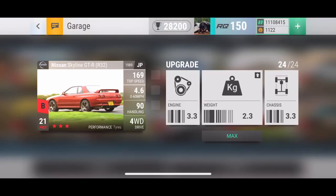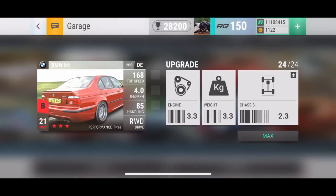The honorable mention goes to the Nissan Skyline GTR R32. Like I said, it's my favorite ever R32, but it's not my favorite RQ21 car in the game. Another honorable mention is the BMW M5. You guys know how much I love this car. It's a channel favorite. It's my favorite BMW in the game, and it's just a great car. I have this at 996. It's my first ever ultra rare too, and I've been through a lot with this.